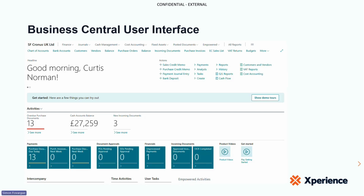This is a screenshot of the Business Central Role Center, which is the home screen for a user. The Role Center is all about giving a user information without them needing to go and look. And this includes a list of transactions that may need review, documents awaiting their approval, and/or reports or key data.